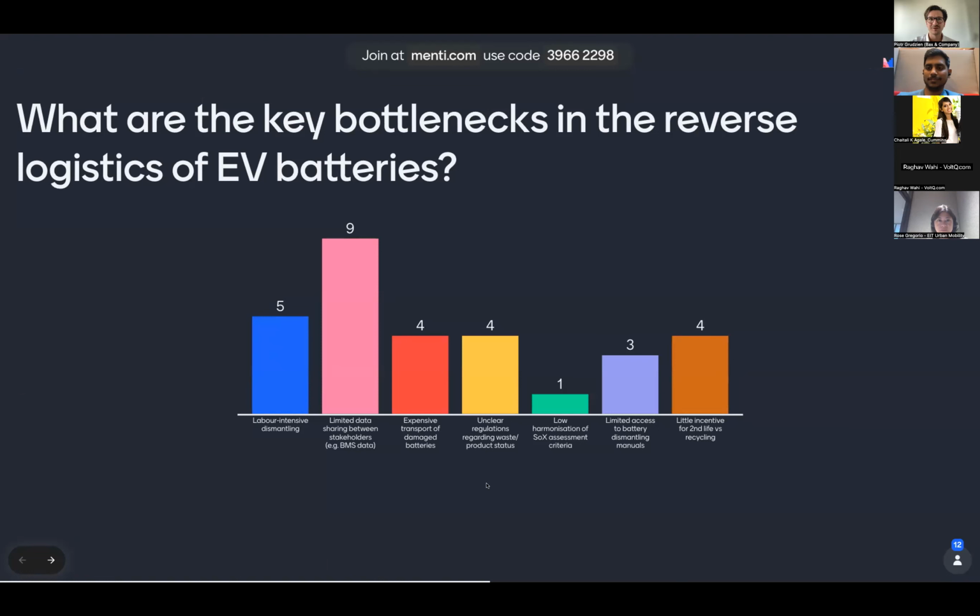I can see that there is also a topic of labor-intensive dismantling. So I'm quite curious if there is anyone in the audience that has some experience with that, or maybe you're researching this topic. Could you share your insights?